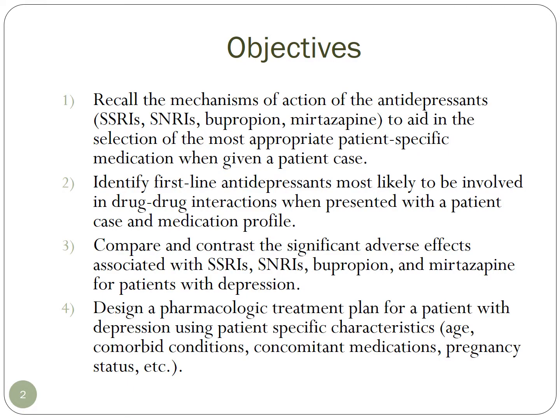In terms of learning objectives, you should be able to recall the mechanisms of action of the antidepressants listed to aid in the selection of the most appropriate patient-specific medication, and identify first-line antidepressants most likely to be involved in drug-drug interactions. You will not be required to know specific interactions for the purpose of the exam, but you should recognize which antidepressants are more likely to inhibit CYP enzymes and are therefore more likely to be involved in drug-drug interactions. You should also be able to compare and contrast the significant adverse effects associated with our first-line antidepressants, and finally, design a pharmacologic treatment plan for a patient with depression using patient-specific characteristics.